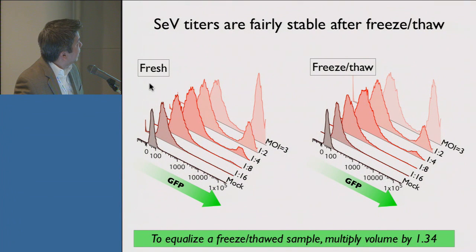So here, if you look at fresh samples versus the freeze thawed, you can see small differences, like this peak out here is a little bit lower, but it's not a lot lower. If you run the numbers, you figure out that to equalize a freeze thawed sample, you can multiply the volume by 1.34, and that gets you roughly back to where you were before you did the freeze thaw. So it was encouraging that we were able to do a freeze thaw and not lose too much titer.